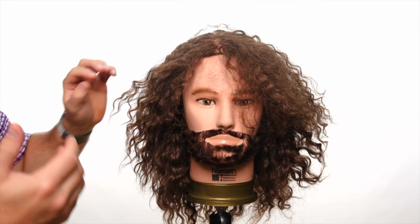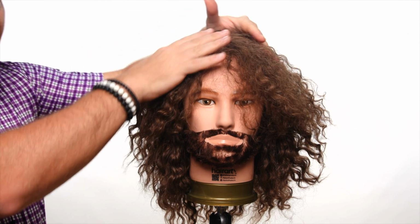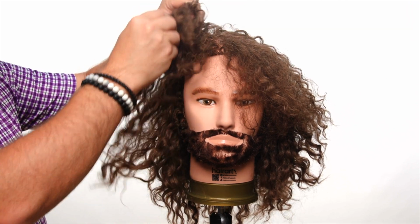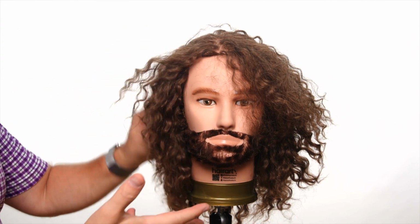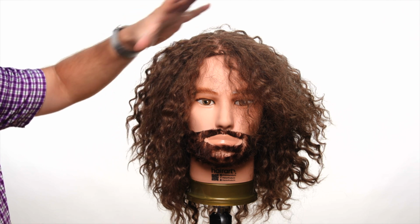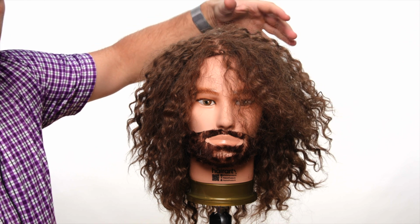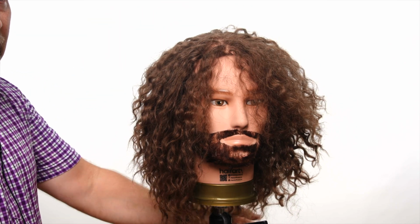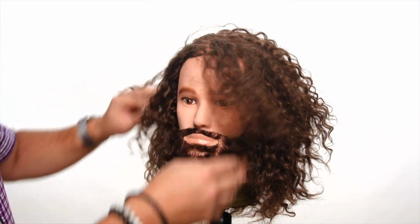Now, if you don't maintain these layers, it's going to start to get very heavy and become very flat and like a triangle. It's going to end up looking really poofy down here. Whereas if you are growing your hair out, depending on the type of curl pattern and look that you want, having more layers in your hair, like up here, is going to help relieve some of that weight to maintain some shape and some balance through here. So you can see it has a much nicer silhouette to the shape, and it's going to be a lot easier to maintain.